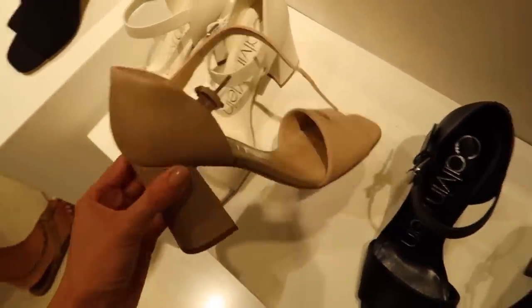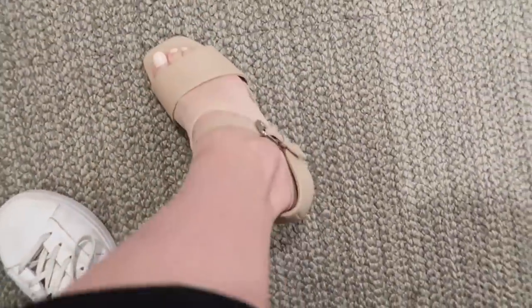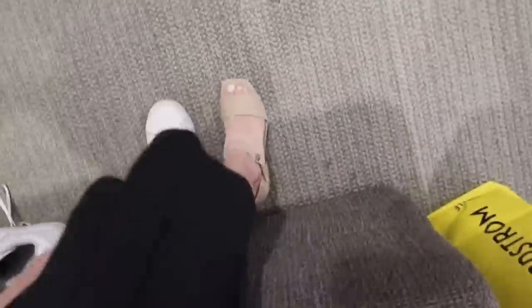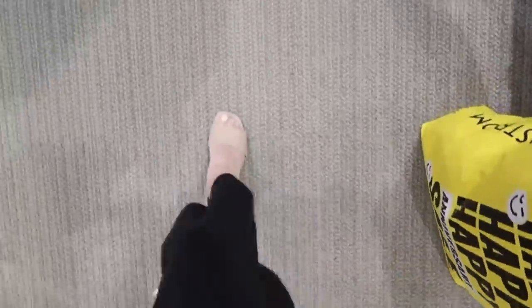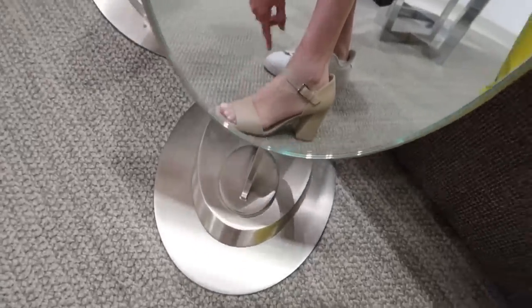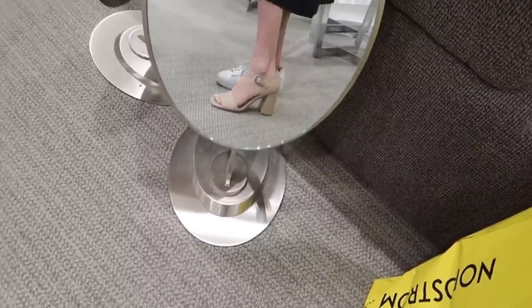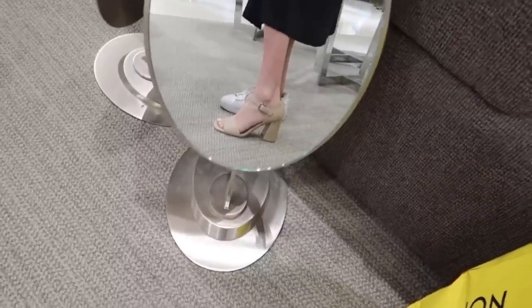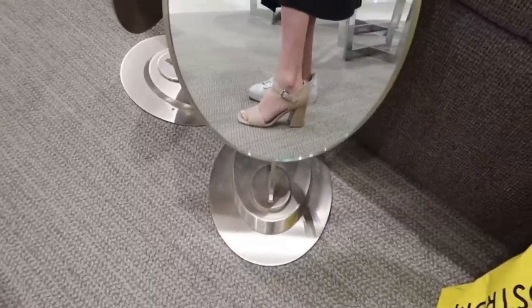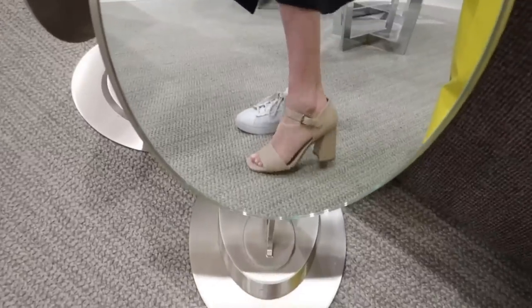Yep, they're pretty good. Let's do it. Ooh, these are nice. True to size, comfortable. Love them. They fit a little bit stiff here, but that's okay because it's a new shoe. These ones are 7.5, so as you can see, it fits me a little bit big. That's okay because my size is 7, so I can tell that these ones are true to size.